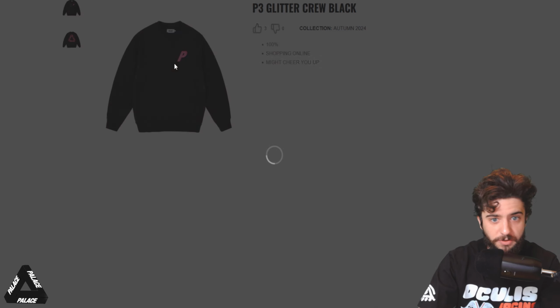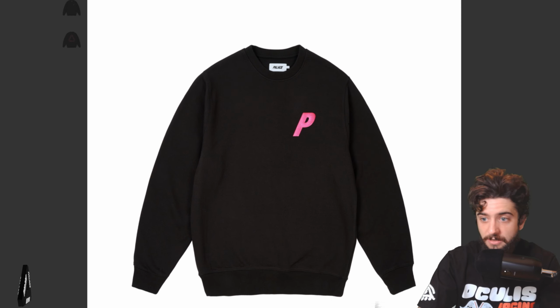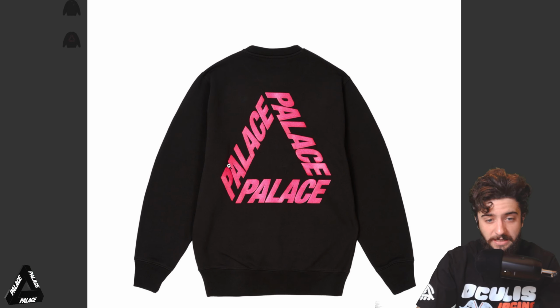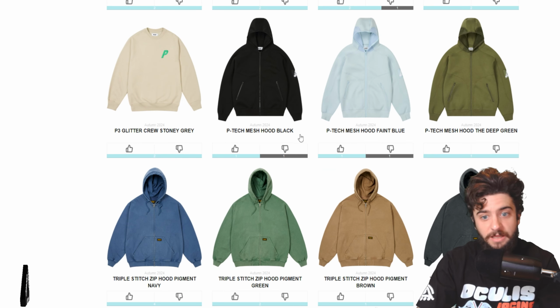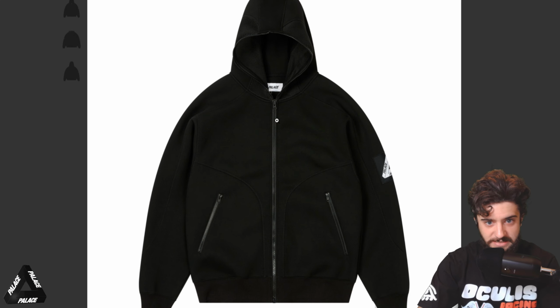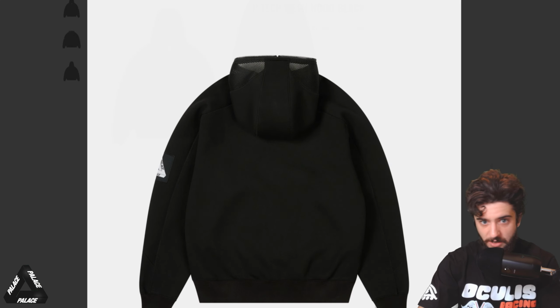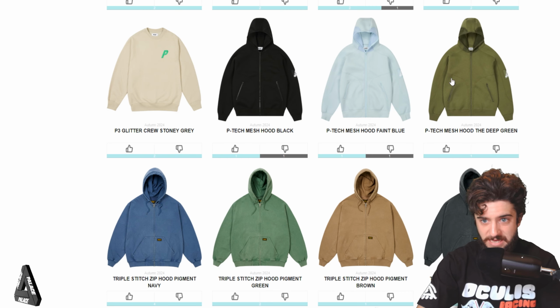P3 Glitter Crew, 100% shopping online might cheer you up. Glittery logo with a glittery Palace on the back. Palace, Palace ×3. Nice little crew neck right there in a multitude of different colors. We love to see it. Now we're getting P-techy with the mesh hood. What do you guys think of this guy right here? Looks like it zips all the way across the face, like some bathing ape type shit, some beekeeper type shit.